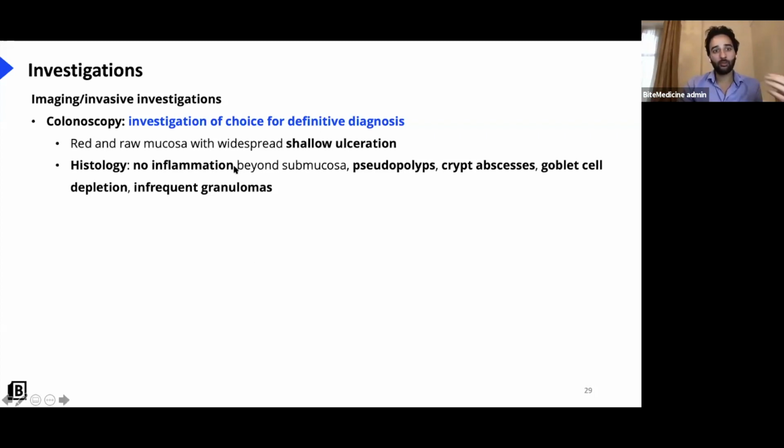What are we looking for? Well, red and raw mucosa with widespread shallow ulceration, because it's affecting the mucosa and submucosa. That's why it's shallow. On histology, no inflammation beyond the submucosa. On the whole, there are some cases like fulminant disease where you may get some further inflammation, but I wouldn't worry about that. On the whole, no inflammation beyond the submucosa, because you would expect that in Crohn's disease. Pseudopolyps, crypt abscesses, goblet cell depletion, and then infrequent granulomas.